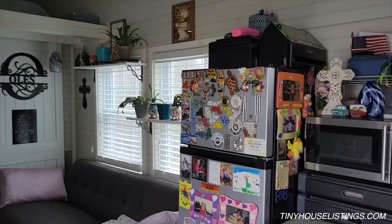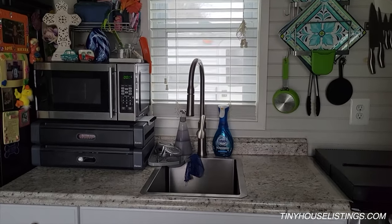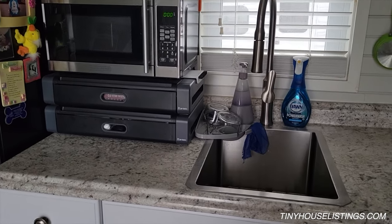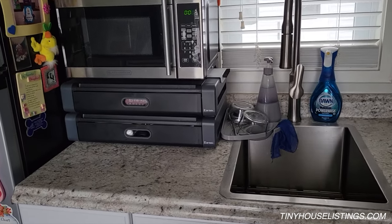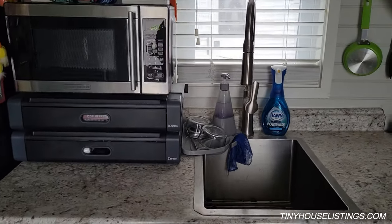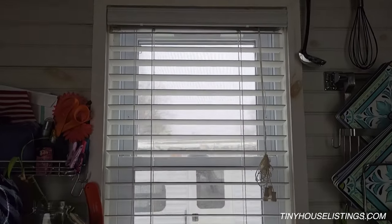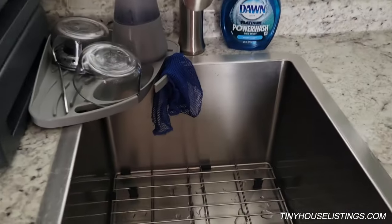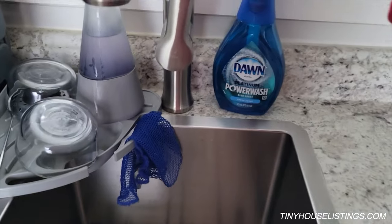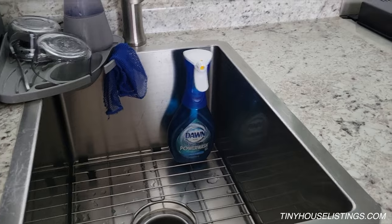Okay, as we come inside, we enter into the kitchen area. I have a microwave on the counter here with a couple of risers that I keep my cookbooks and recipes, and then books that belong to my appliances and stuff. There's the kitchen window. We have a very deep stainless steel sink here, just for reference, to show you how deep that is, nice and deep.